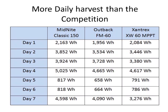We did this testing for probably about 2 years in the early days of the Classic, and we tested a lot of the other competition too. We just didn't have room on the screen for that data. As you can see, the Classic routinely harvests 2 to 3, 5%, sometimes even up to 10% more than the competition, just basically by having a superior tracking algorithm.